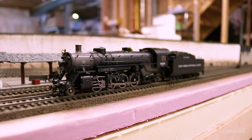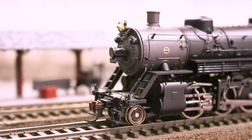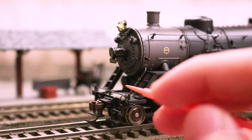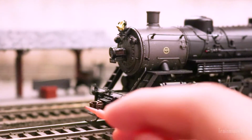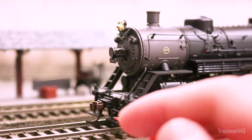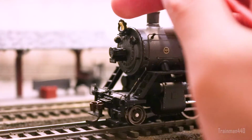But yeah, so let's get started with the front of the engine. As you can see here, we have operating marker lights, which is actually really impressive. These do light up when the engine's in motion. The headlight obviously works. Also an uncoupling lever with these little flag stands. Actually, you can put little flags that stick out of here. There is an operating knuckle coupler here in the front. I put an Athearn McHenry coupler because I think it looks a little more realistic. Yeah, and also we have another switching pilot, which is where people can stand. Oh, also a little swinging bell at the top. It doesn't swing automatically, but it does move if you put your hand on it.